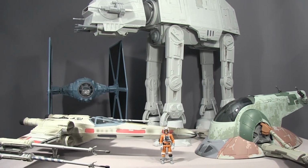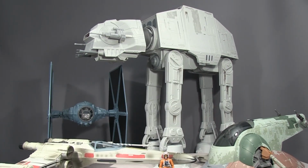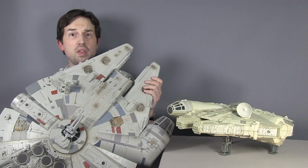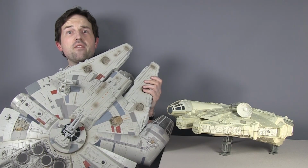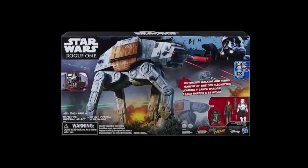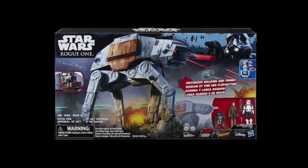Hasbro claims they can't make big vehicles like this anymore because of the retail prices that would be so high they wouldn't fly with buyers. They claim this Falcon would cost $500 at retail today. But when Hasbro's pushing a $300 toy out into the marketplace and collectors are willing to spend $400 for these legacy Falcons secondhand, Hasbro's explanation as to why they're pushing out $50 undersized Ewing Fighters and $200 undersized Millennium Falcons doesn't hold a lot of water.